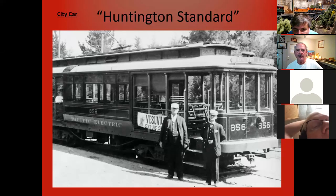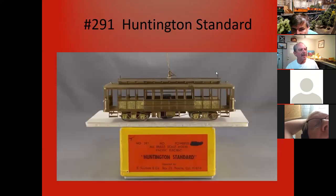Okay, so here's the Huntington Standard. Huntington Standard was a city car, had an open section on both ends, enclosed section in the middle. Thing that was unique about Huntington cars on the PE is you had a five window front with curved glass windows on the corners. This was an older numbering system that didn't follow the 1911 yet. So that's why the numbers are kind of unique. Here's the model of that car, and it captures all the same stuff.